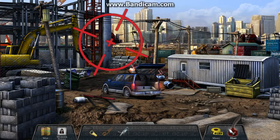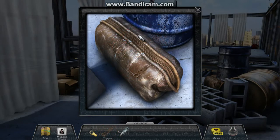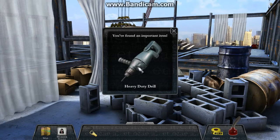So let's see, we're just going to click on the main case and walk right back down to the elevator. We can use the zipper to unlock the bag. Then you can just simply unzip the bag. Combine the drill handle with the bit, and we've got ourselves a heavy-duty drill.